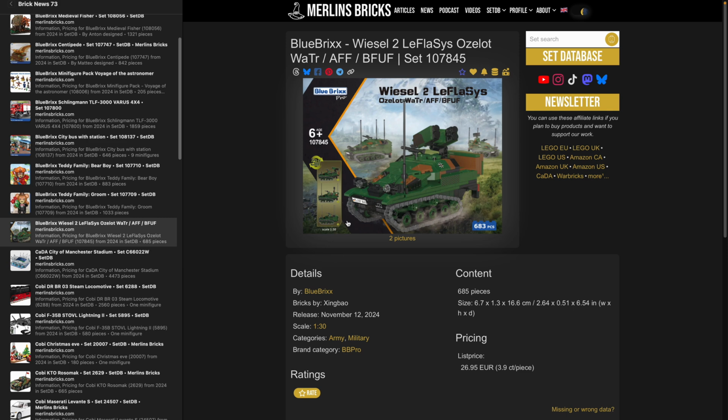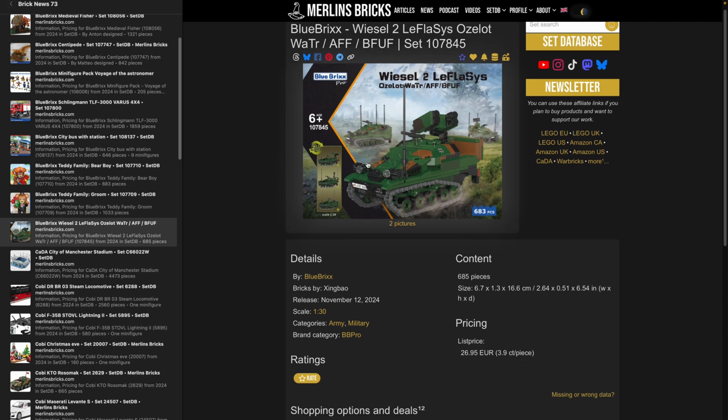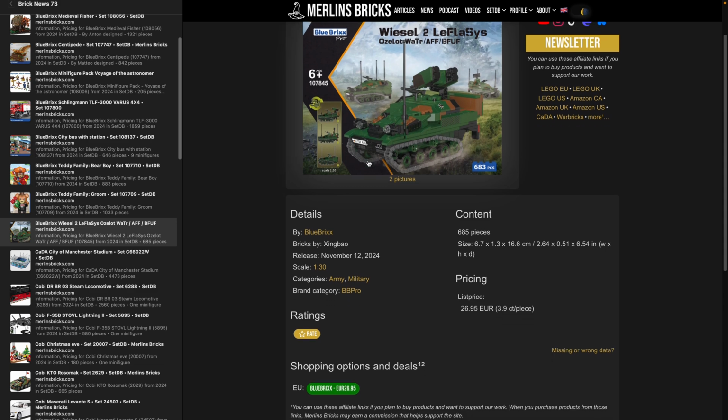And then another set that I actually never talked about before. This is again from the German Army lineup, aka Bundeswehr, here from BlueBrixx. This is kind of competing, if you will, with Cobi. It's a 1x30 scale vehicle lineup, and here they have this very light tank Wiesel 2, 107845 in a different version. This is actually not the first Wiesel 2 that they do, but here you go. It has a 3-in-1 functionality, 685 pieces. BlueBrixx is selling this one for 27 bucks.